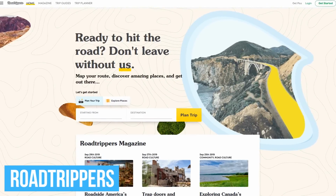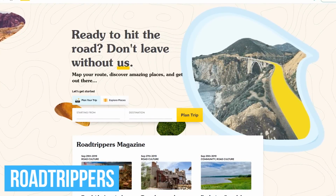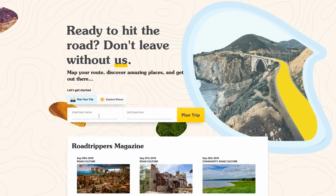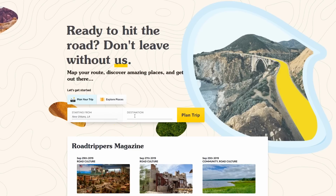When traveling by car, Roadtrippers is a useful website to plan your route. It'll help you to discover attractions, landmarks, hotels, weird stuff, and other fun detours along the way. Just enter your starting point and destination to begin. For the starting point, I'll enter in New Orleans. And for the end point, I'll go with Nashville. Then click on Plan Trip.